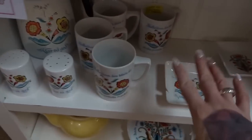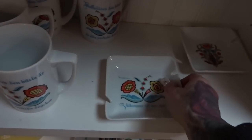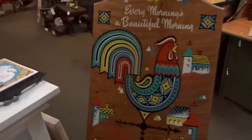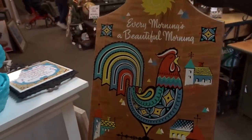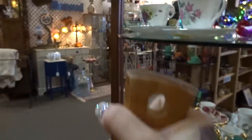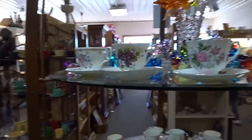But I love this artist. I don't know how to say their name. It's like B-E-R-G-G-R-E-N. I just don't know how to say it, but again, I love their work. So I'm definitely getting this, and that's just all there is to it. And I lost my mom. Where'd you go? Right here. Could be anywhere in this place.